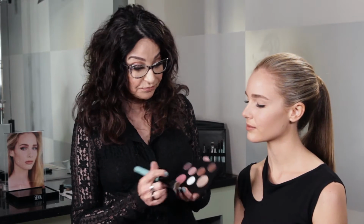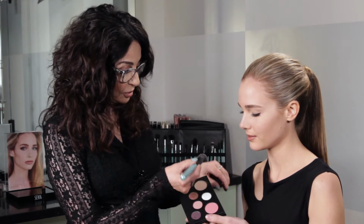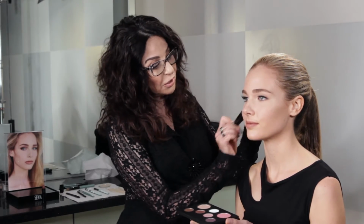And because it was such a nude look, I created Raw Umber, which is a very grayed brown matte shader. So would you hold that for me, Kate? Okay, so I'm using the angled contour brush. We're going to go under the cheekbone. Because we wanted the face to look very polished and sophisticated, we ended up using colors that were very, very neutral.